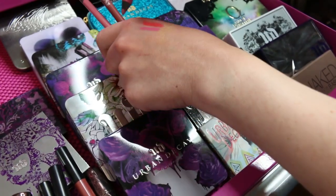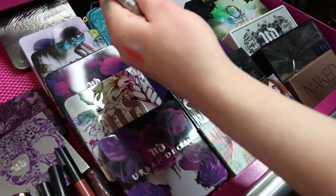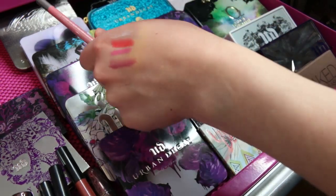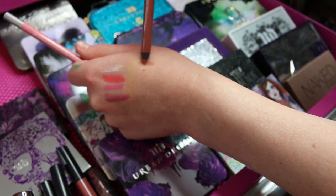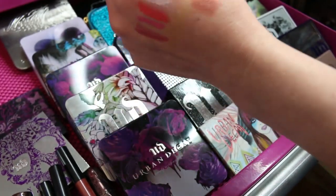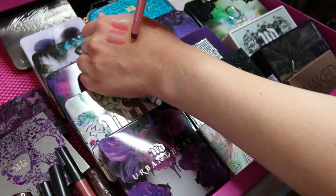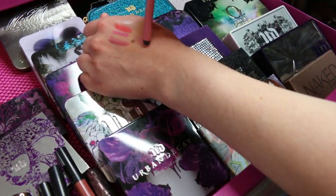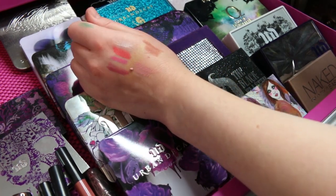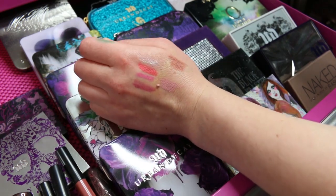This is from the first launch of their liners, which is one of my favorite ones from Urban Decay too, the Wicked liner. And then I've got Wallflower right here. And the last one is Native right here. Oops, broke that one. Good one, Tara. So those are the lip liners I have. Phoebe is totally tearing up the joint, so sorry about the noise.